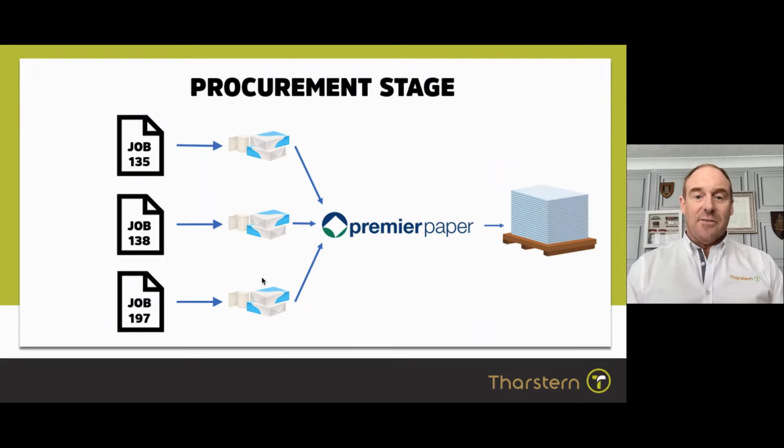Of course, the next side of it is the procurement side. So you're doing quotes for different quantities. We all know that over the last few years there's been a real push towards small run. So you're often quoting on a price, not necessarily getting the benefits of bulk pricing or pallet pricing from the supplier. And you can have many jobs together.